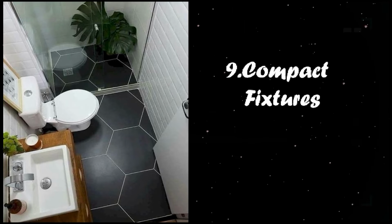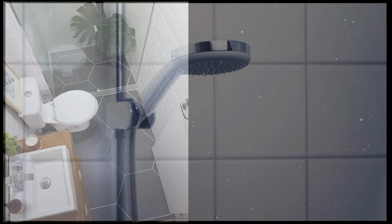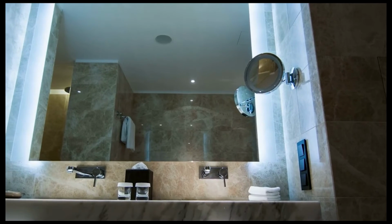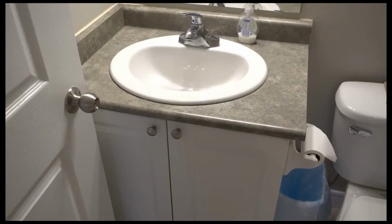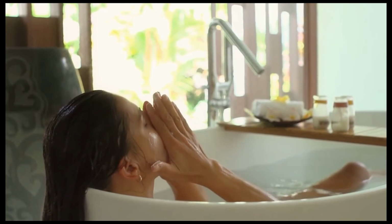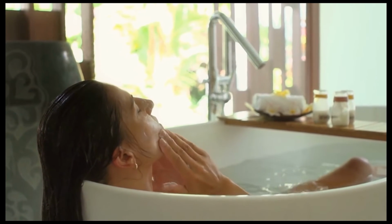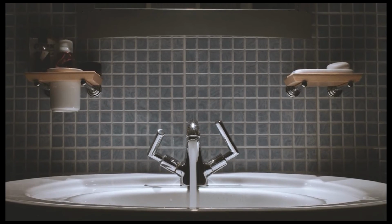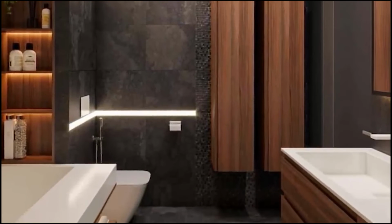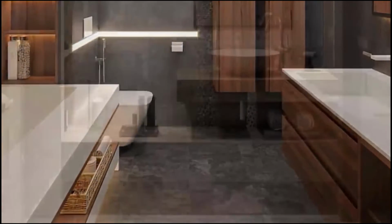Number 9. Compact fixtures. Choosing compact fixtures is essential when dealing with a small bathroom. Opt for a corner sink or a wall-mounted vanity to save precious floor space. These options not only create a sense of openness, but also provide storage opportunities underneath. Consider a space-saving toilet with a slim profile or a tankless design, which not only frees up space, but also adds a modern touch to your bathroom.